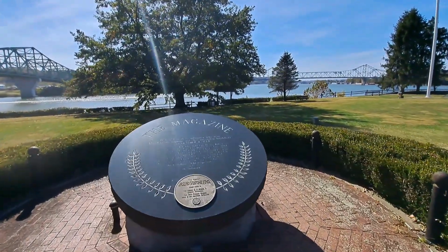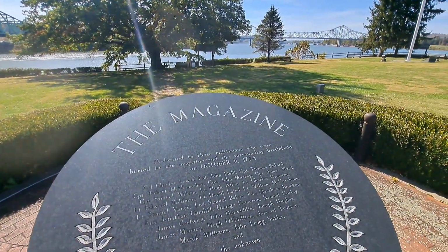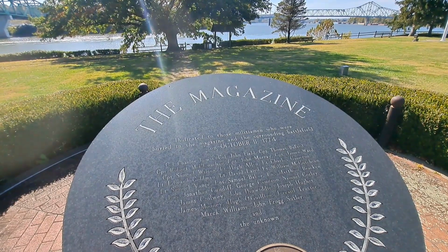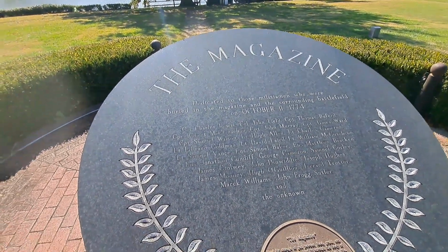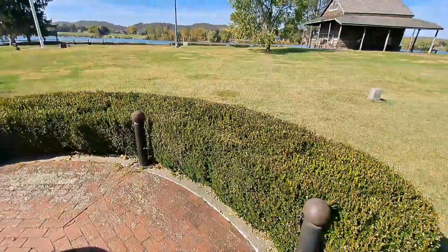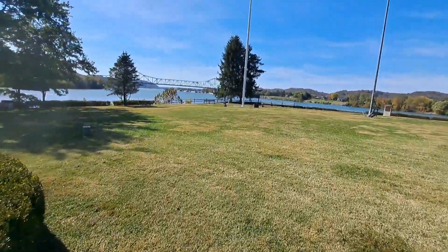Here's the magazine, dedicated to the militiamen who were buried in the magazine and the surrounding battlefield on October 11, 1774: Colonel Charles Lewis, Colonel John Field, Captain Thomas Buford, and on and on, guys. Check it out. You really need to Google Point Pleasant, West Virginia, the first battle of the Revolutionary War. Let's walk over here and get a better look at the river.